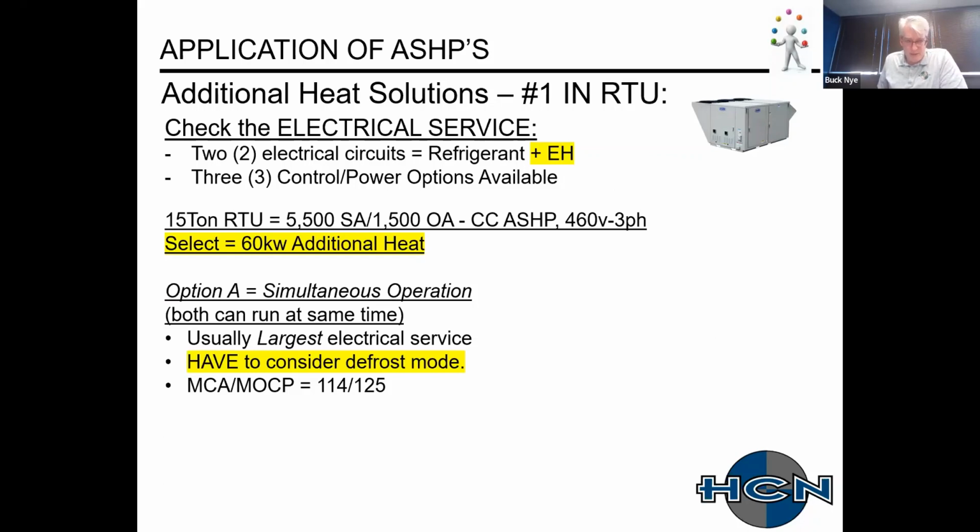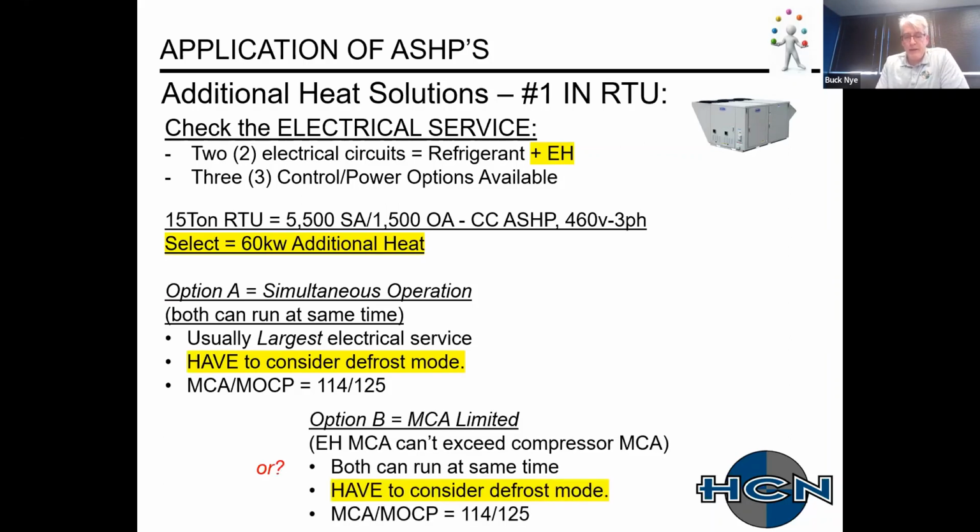In this situation, the electric heat and the refrigerant can both operate at the same time. Usually, this results in your largest electrical service. Just realize that you're going to have to consider defrost mode with the implications of that. In this situation, your MCA was this value. The next one is called MCA limited.